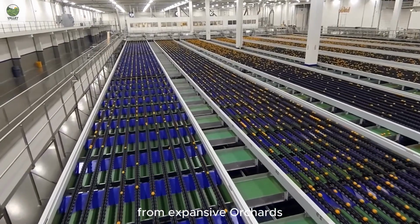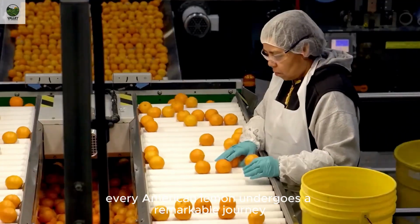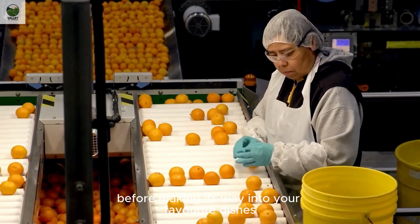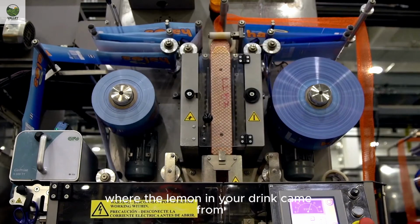From expansive orchards to state-of-the-art processing plants, every American lemon undergoes a remarkable journey before making its way into your favorite dishes and beverages. Have you ever wondered where the lemon in your drink came from?